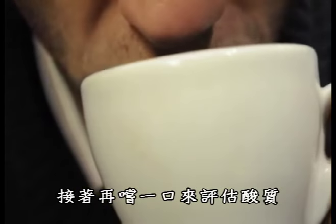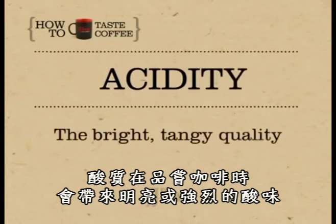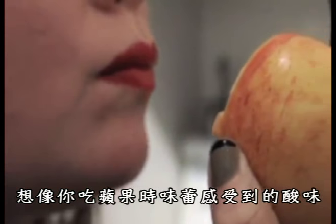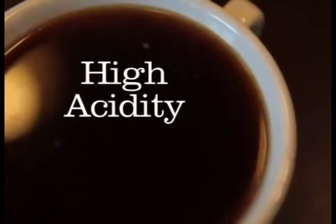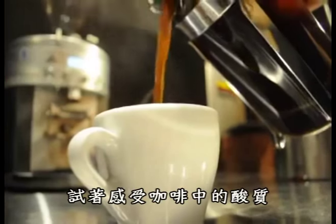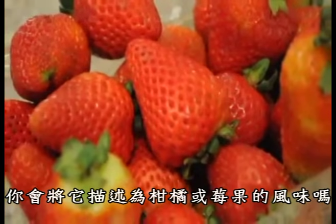Take another sip to evaluate the acidity. Acidity is the bright, tangy quality often experienced when tasting good coffee. Think of the tangy sensation you feel on your tongue when you bite into an apple. Coffees with high perceived acidity are said to be bright. Try to gauge the acidity in your coffee. Would you describe it as citrusy or perhaps berry-like? There are many different kinds of acidity, and part of the fun is to try to compare it to other foods you've tasted.